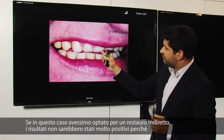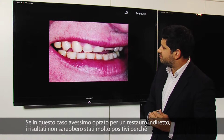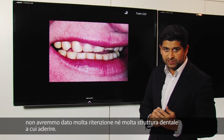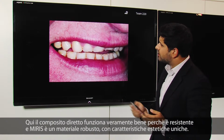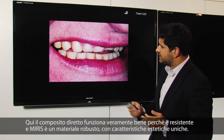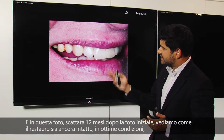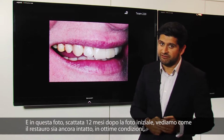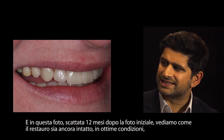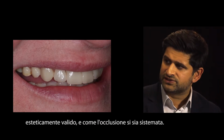You can see if we'd have gone for an indirect restoration in this instance, it wouldn't really have been very successful given we didn't have much retention and much tooth structure to stick to. Here, direct composite works really well because it's resilient, and a material like MIRIS is pretty strong, with great optical properties. And this picture taken 12 months after the original picture shows that the restoration's still intact, still in good health, and aesthetically sound, and the occlusion has settled.